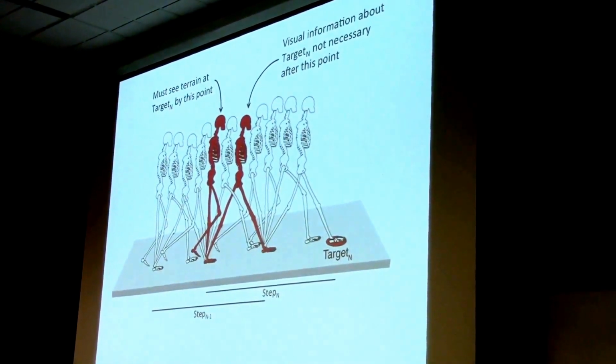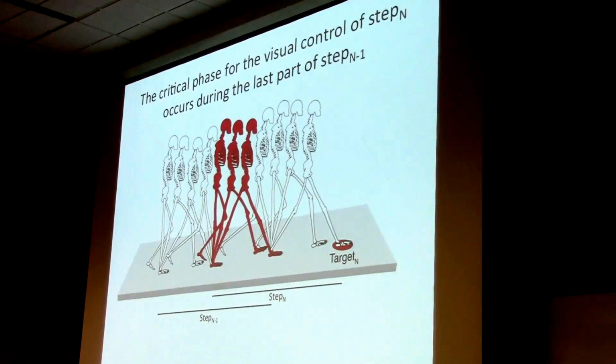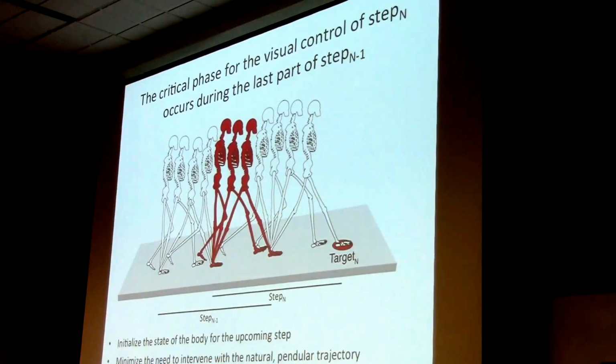So putting these two results together leads to the following hypothesis, that there's a critical phase for the visual control of stepping. For a target at the end of step N, this critical phase takes place during the last part of that previous step. And this makes sense, right? Because this is the point in the gait cycle where the walker is best able to use visual information to initialize the state of the body for the upcoming step, which minimizes the need to intervene with the natural pendular trajectory.